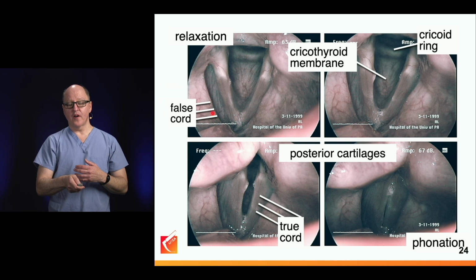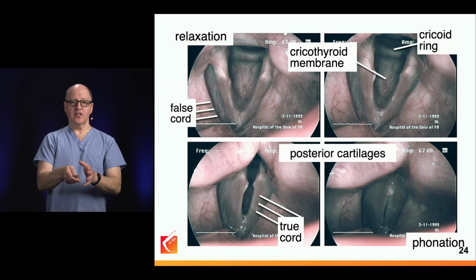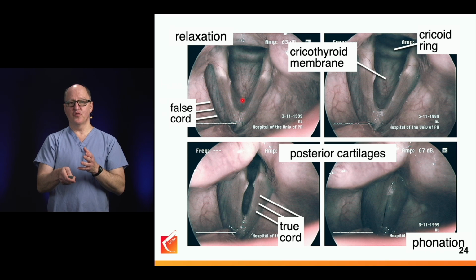This is an incredible way to look at the inner larynx. But here's the false chord. It's a mucosal fold. It's lateral and above the true chords. Here's the cricoid ring, and the epiglottis is down below here, this kind of fuzzy big structure. We're looking straight through the chords at the cricothyroid membrane because remember, this is the cricoid ring, and this is where our incision is. And this is a big deal when we do surgical airway.